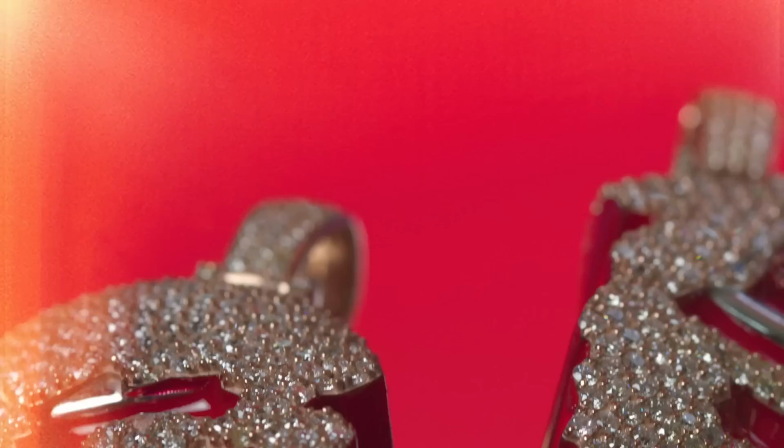She told me she wanted a broken heart. I got on the designing right away, and I sent her this, and she said she loved it. She loved the way I did the ribs, the broken heart, and she loved it.